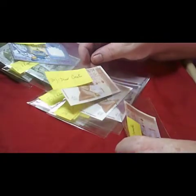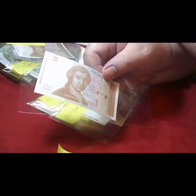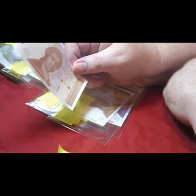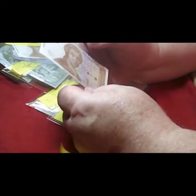Right. We do have two copies of this note, with slightly different serial numbers. This is a 1 dinar note. It's got the Republic of Croatia and the cap. I know I've butchered that again, but that is actually Croatia. So this is a Croatian note. It's 1 dinar.